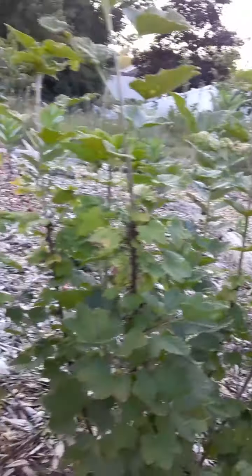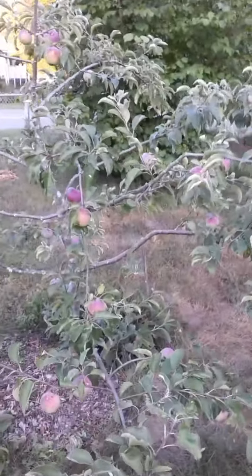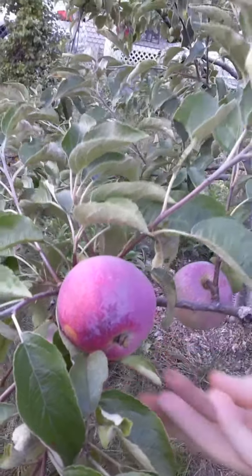All right, let's look what else we have here. Currants. These, I believe, are champagne currants. They're pretty young still, but we definitely started getting some this year. Have our apple trees here, 1, 2, 3. They've struggled in the past, mostly I think because we let them overfruit. But this year I think they're doing as good as they have ever done. That apple looks gorgeous right there. So I'm very optimistic about them this year.